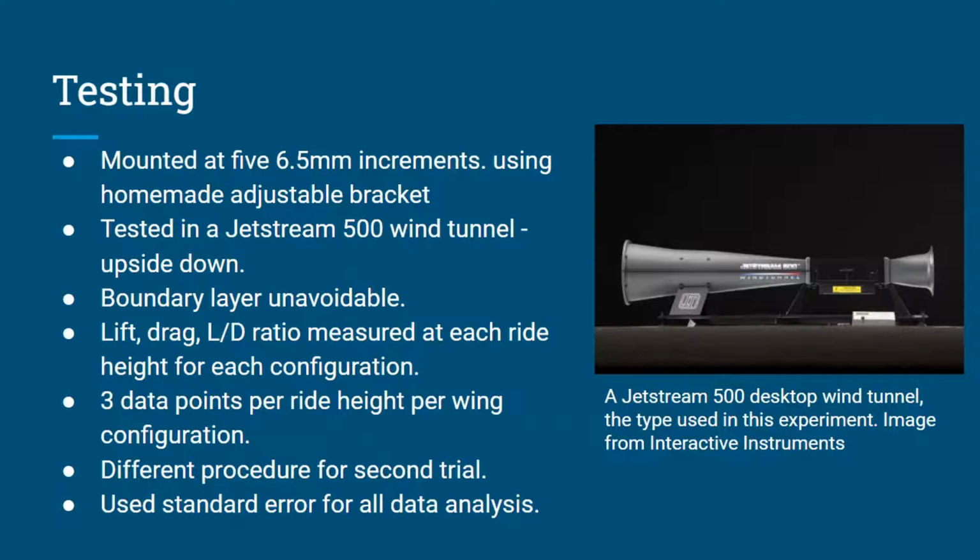So, for testing, I used 6.5mm increments on a small adjustable bracket. I put this bracket inside the Jetstream 500 wind tunnel. All the trials were actually conducted upside down because of how the test arm is placed in the wind tunnel. There's no easy way to get the model to use the actual ground as ground, so I just used the ceiling instead. Because it's close to the wall of the wind tunnel, there was a boundary layer that was unavoidable, but hopefully that didn't have too serious an effect on the results, and I'll get to that in the discussion. I measured lift, drag, and lift-to-drag ratio at each ride height per configuration.